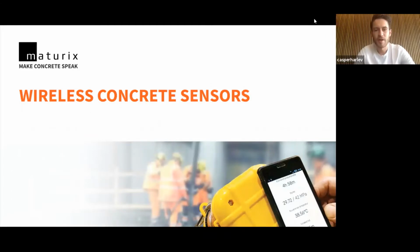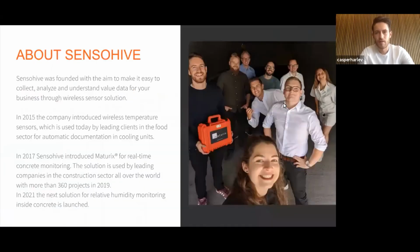I'm CEO and co-founder of Sensohive, and we make wireless concrete sensors. And this is our team. We are a Danish-based startup, and we have been selling sensors for the concrete for the past 3 years. We are a growing team, just hired 5 new employees the last month. So we are super excited about the growth, both in our company and also the industry we are in.